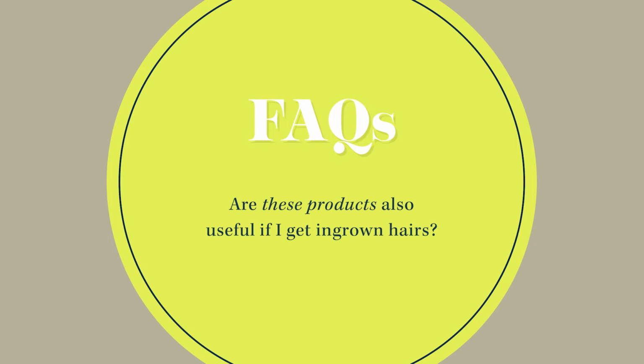Is the body smoothing system useful if I get ingrown hairs? Yes, it can be useful for ingrown hairs. Glycolic acid and lactic acid can help to lighten brown spots that you can get from ingrown hairs, and certainly also can really help to exfoliate the skin and get rid of some of the dry, dead skin cells on the surface of the skin so that you're less likely to get ingrown hairs in the first place.